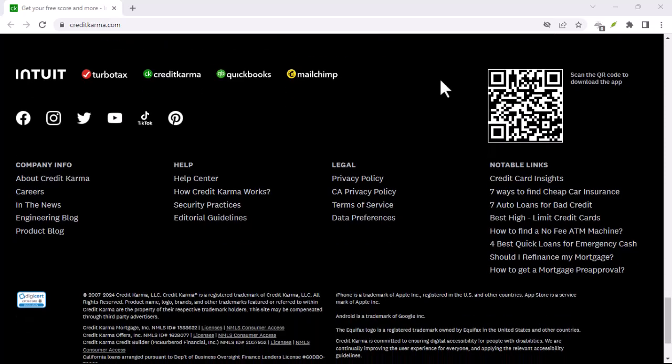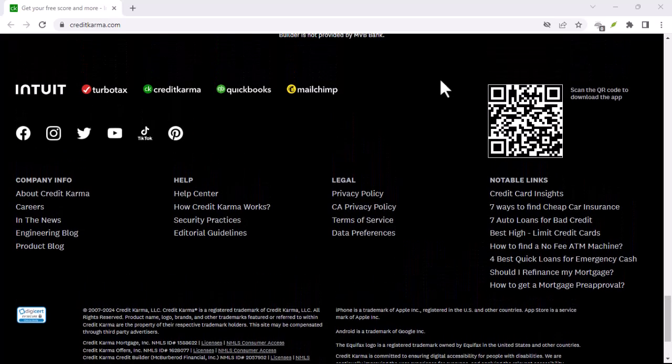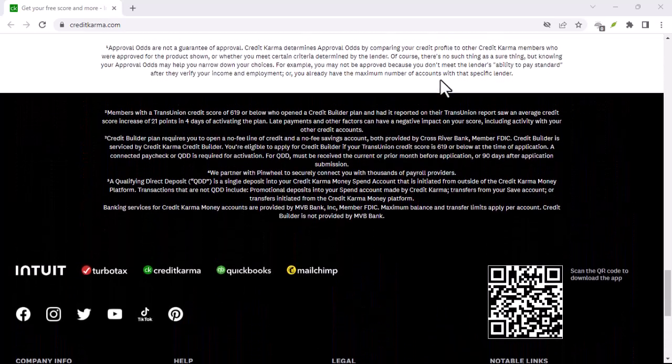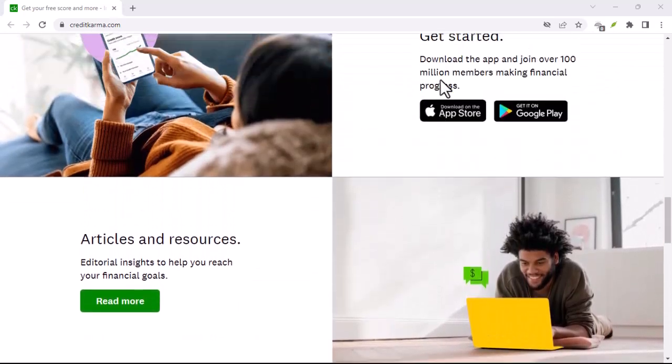Step 2. Create a password. Once you've entered your basic information, you'll need to create a strong password to protect your account. Make sure to choose a password that's difficult to guess but easy for you to remember.